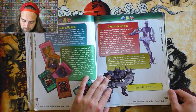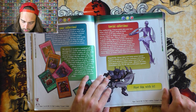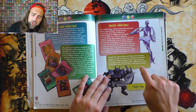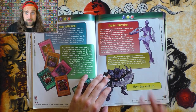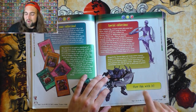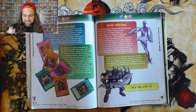Hopefully these tips will help some newer players avoid some of the common mistakes that most players make when starting out card games for the first time. Above all else, remember that Yu-Gi-Oh! is still just a game. That last sentence right there is very, very important. I've met so many weirdos in this community. Have fun with it. That's it, guys. That is it. Just have fun with it.